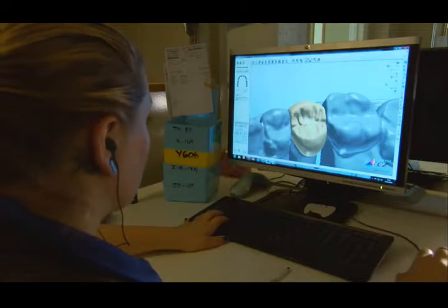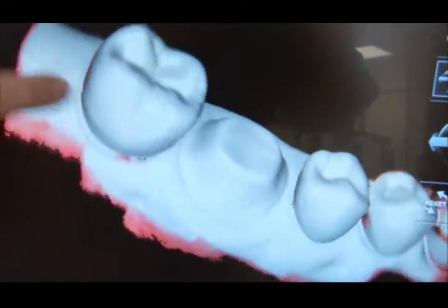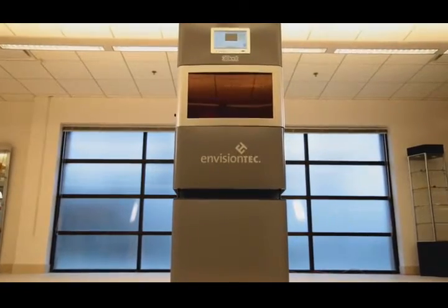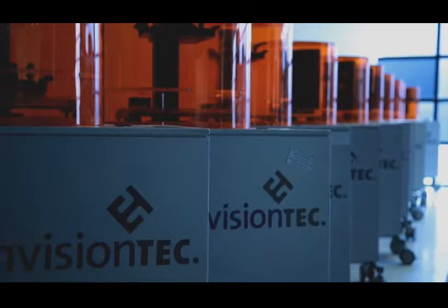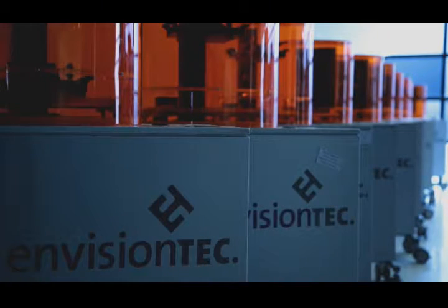In 2002, when CAD/CAM dentistry started to appear in the dental laboratory industry, we were one of the first to embrace it. In the 10 to 12 years that have passed now, manufacturers have a very good handle on what we need in our industry. And in my opinion, it's come down to printers.